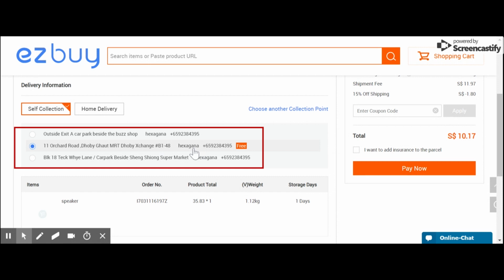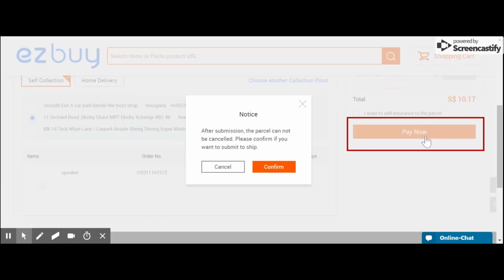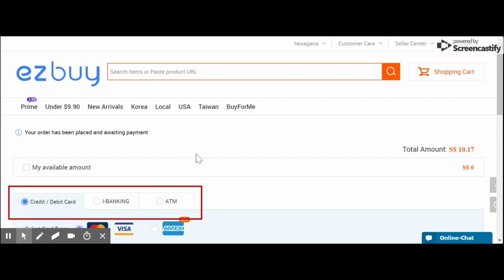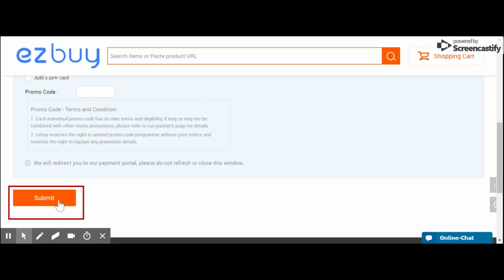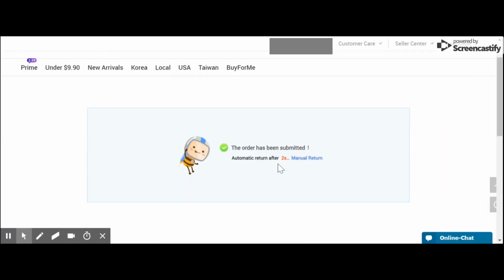Once you have selected where you want it to be collected, you go ahead and you can click Pay Now. Okay, now there's three things that you can do for your transaction. Again, for convenience sake, I'll choose credit card or debit card, and then enter your card details at the bottom. You will be transferred to your normal iBanking, your verification, your one-time password. Once you have done that, your order has been submitted and it's a successful order.